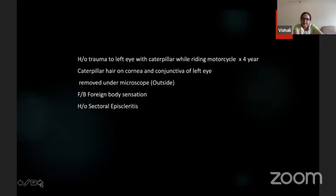So what he has been saying is that he has on and off redness and irritation in the eye. Now he comes with the history. And believe me, with these uveitis patients, you really need to sit with them and talk to them if you want to get the history. He said he had a trauma to the left eye with a caterpillar while he was riding a motorcycle 4 years ago. And the hair was on the cornea and conjunctiva of the left eye, which was removed under the microscope. He is a senior bureaucrat. At that time, he was posted somewhere in Rajasthan, so he had those records where this hair was removed.